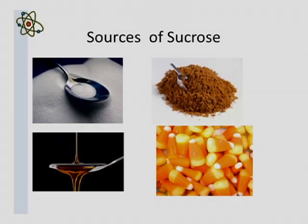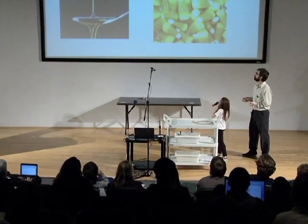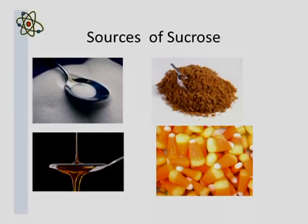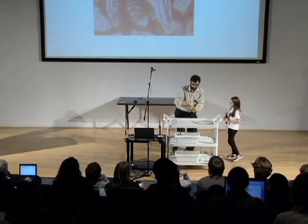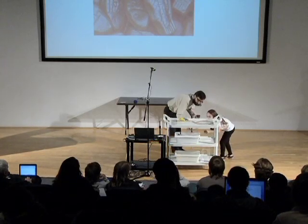We could use a bunch of different sources for the sucrose in today's experiment. Do you want to read those, Miranda? Sucrose, sugar. We could use table sugar, brown sugar, maple syrup, or a type of candy like candy corn. What we're actually going to use is Swedish fish, and I've got them here. There's actually a lot of sugar in these Swedish fish.